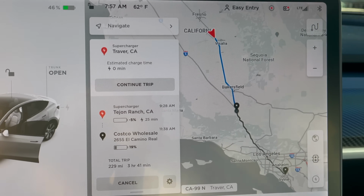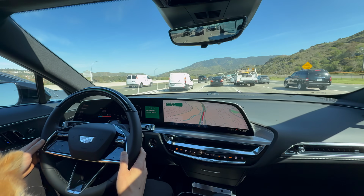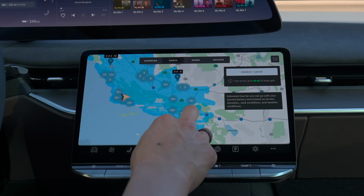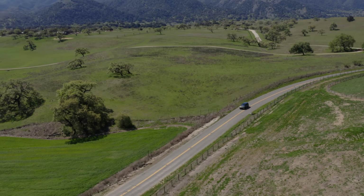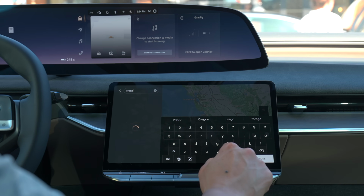The one thing you absolutely need in an EV is a reliable navigation system that can accurately predict your range. Most car brands out there rely on Google Maps to do predicted range, but it's not always the most accurate. But the Gravity not only uses its own navigation, it also has so many more miles that you might not even need to stop at any charger until Oregon. There you go. I know we'll run out before we get to Oregon.